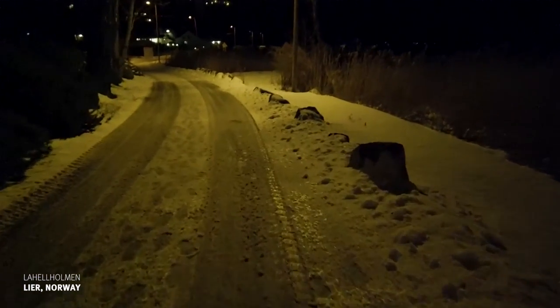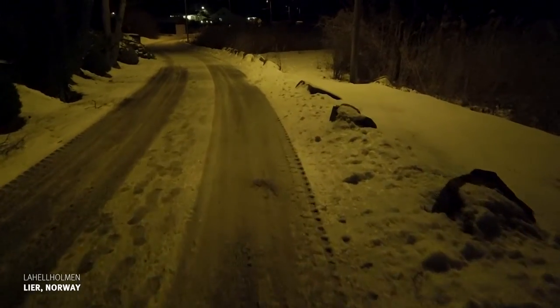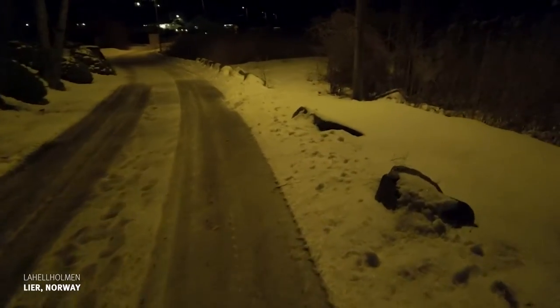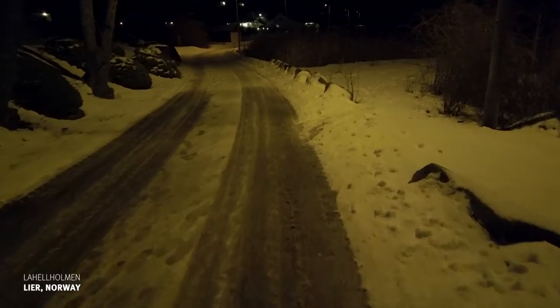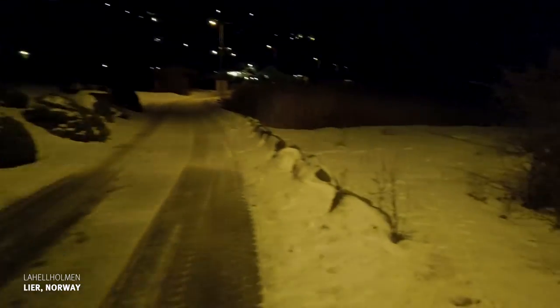So the island should be in this direction. It's dark, so you don't see anything. I can see there's a silhouette of some trees and an island over there. There are lots of houses in this neighborhood. Not lots, but there are some. And it looks like there's a path here.